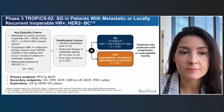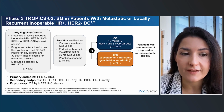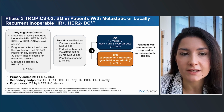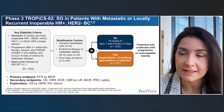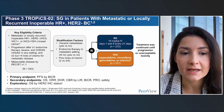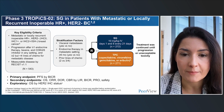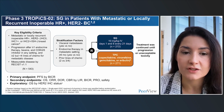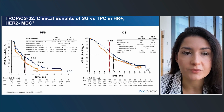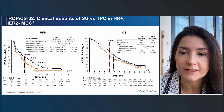The data for sacituzumab govitecan come from the phase 3 TROPiCS-02 randomized trial for patients with locally advanced unresectable metastatic ER-positive HER2 negative breast cancer who have progressed on prior endocrine therapy and a CDK4/6 inhibitor, a taxane, and also at least 2 but no more than 4 lines of prior chemotherapy in the advanced setting. Patients were randomized to SG versus chemotherapy of physician's choice, and the primary endpoint was progression-free survival, which was met as shown here on the left with a hazard ratio of 0.66.